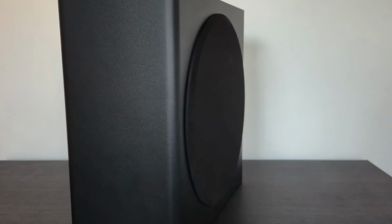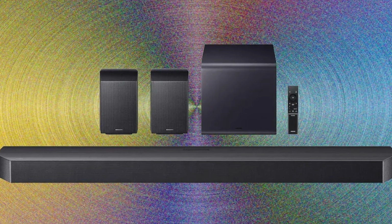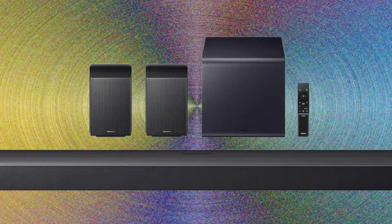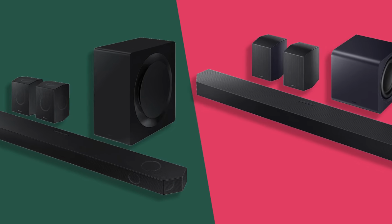And now we step into the elite class. The top 2 soundbars don't just improve sound. They redefine what a living room system can do without becoming a full AV receiver setup. Part 3 is where the real Atmos monsters live.